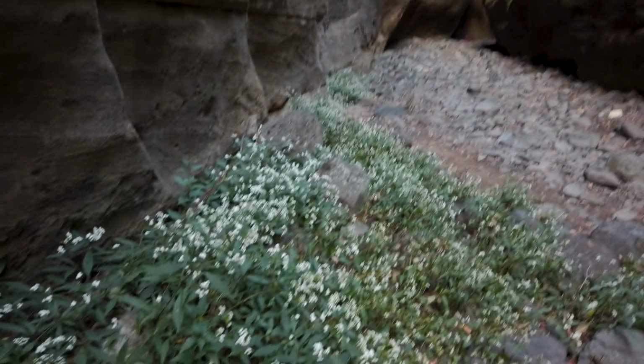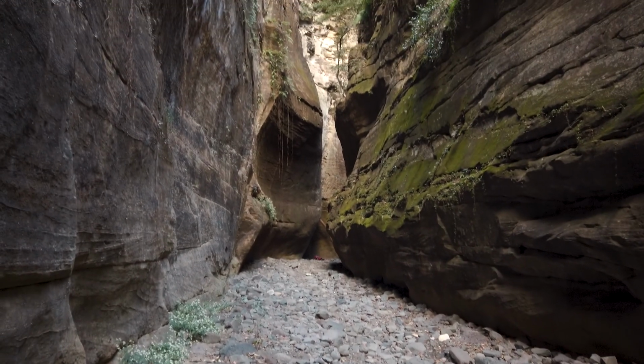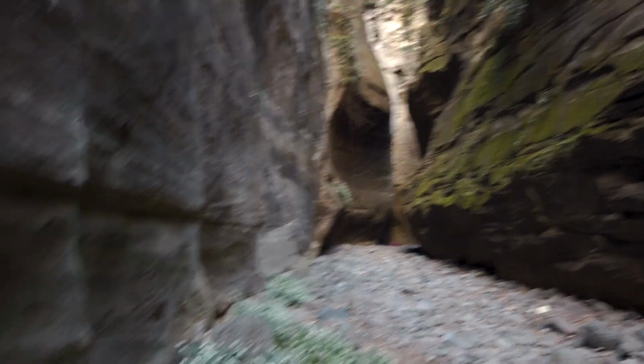Now it will have to be a focus stack because it's a wide angle shot, but I think it'll actually turn out quite nice with that lovely reflected light behind the tree sort of silhouetting it. So I'll show you what it looks like on the back of the camera.